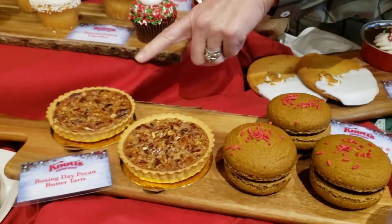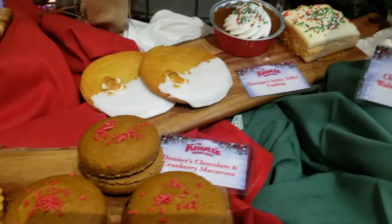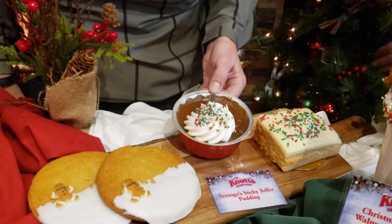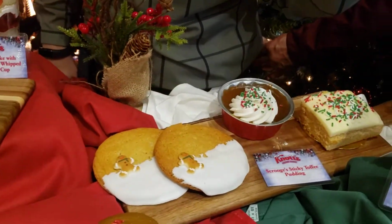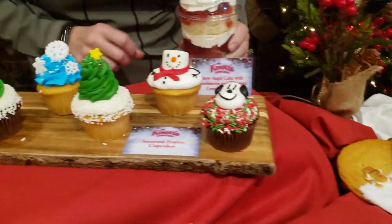You gotta have Boxing Day butter pecan tarts. Yum. You guys like Boxing Day? It's in Canada. Hey, the English will love the toffee pudding. That's at Santa's Cabin. We also have gingersnap cookies. Ooh, so if you don't like bread because it's a little too soft, you get yourself a snap. It's really fun. Okay. This is really popular already.